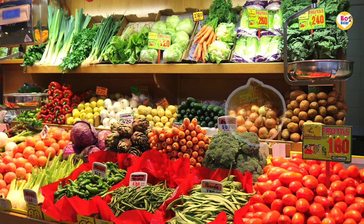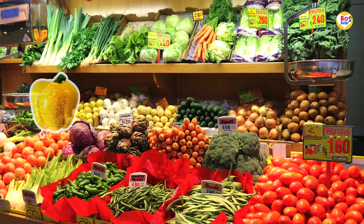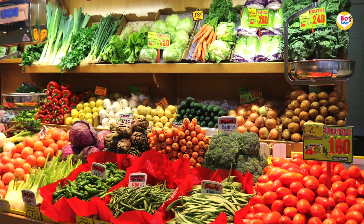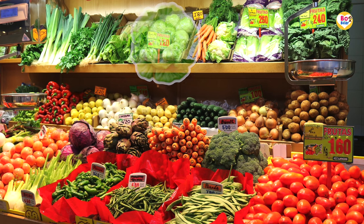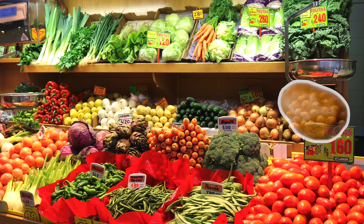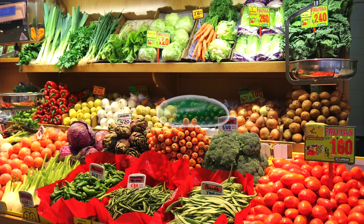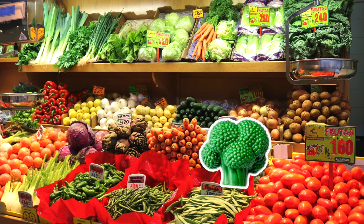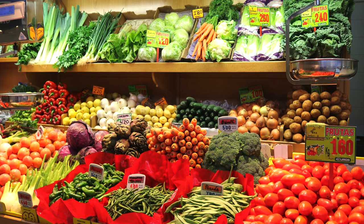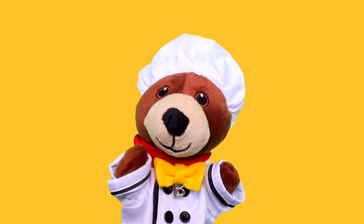Carrot. Onion. Sweet pepper or bell pepper. Lettuce. Tomato. Potato. Cucumber. Broccoli. Are there some others that you know? Well done. Safe and happy learning with Boey the Bear.